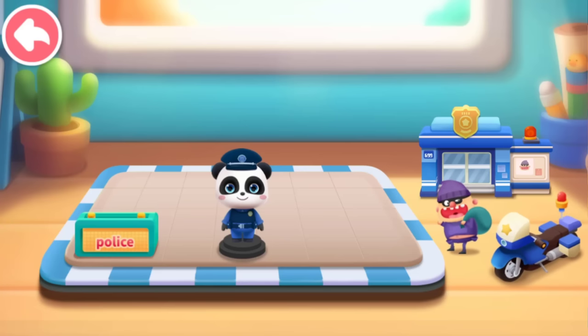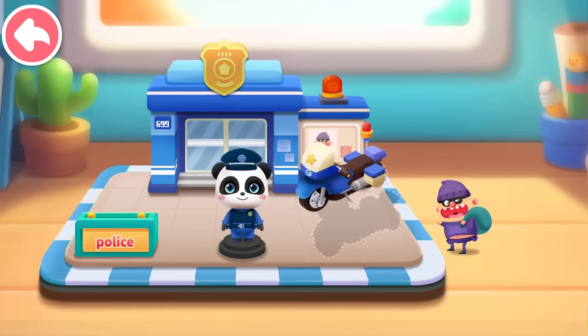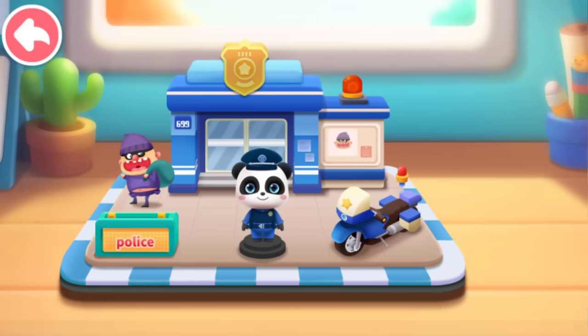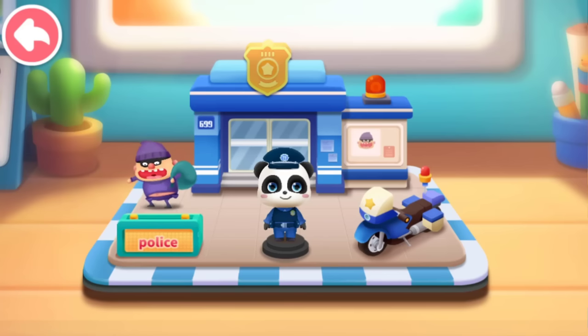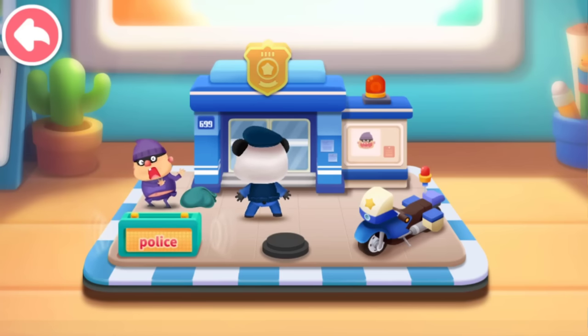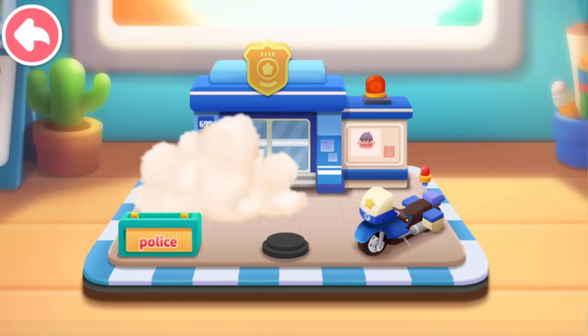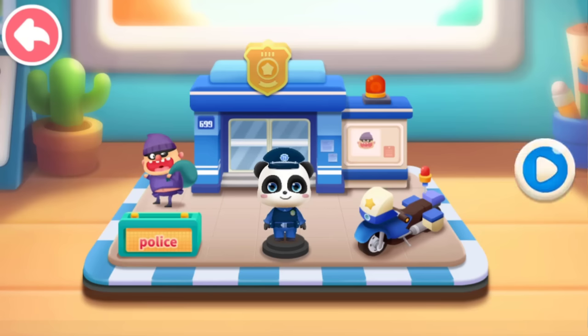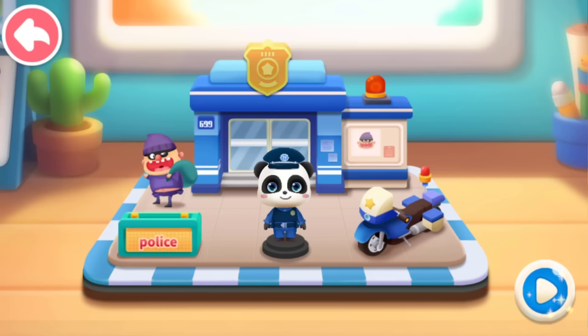Let's put it together. Police station. Police car. Thief. The police will help catch the bad guys. Let's experience it together.